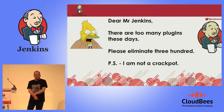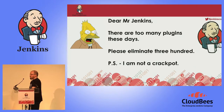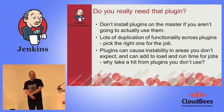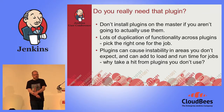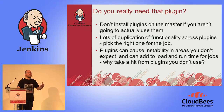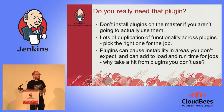I mean, plugin discovery is hard. It's not easy to figure out what the right plugin for your use case is, or whether that plugin can cause problems, how the plugins will interoperate. So you should be careful about your plugin usage. You should not install a plugin unless you know you're going to use it. Don't just install plugins on your production master because maybe you're going to use it or it looks interesting. Use a test bed for that. Figure out how it would work for you before you install it.